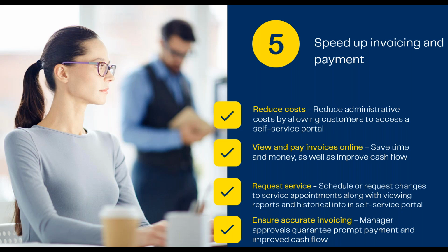And in this age, customers expect to use modern, on-demand technology that enables them to self-serve. Organizations can speed up invoicing and payment with field service management software by allowing customers to view and pay invoices online, enable customers to request service, and ensure accurate invoicing.